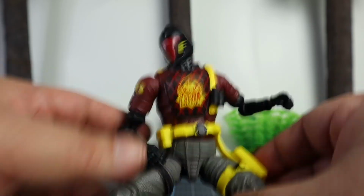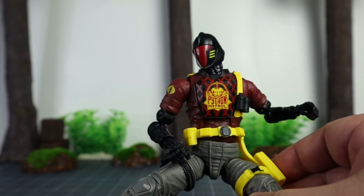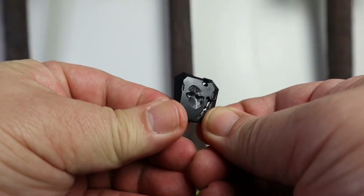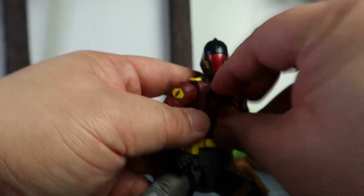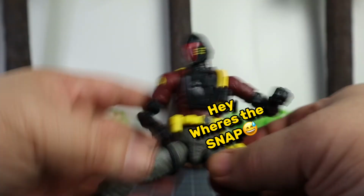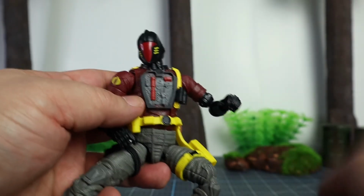Now, that's the only chest piece that was included in it. The original did come, which I have right here, with a battle damage one. So unfortunately, the Python Patrol did not come with it. But if you have the original and you want to use that broken chest piece, you can definitely do so. So let's take that off, put back the Python one.